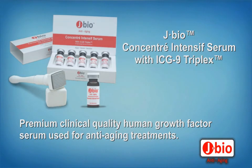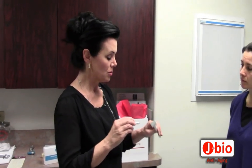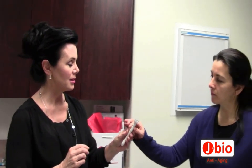I think we can get some great results with your skin. What we can do with the intensive serum, and what it's meant to do, is help restore the health, the luminosity, and also that brilliance that you had when you were younger. As we age, we lose our growth factors. And so applying topical growth factors with a delivery system like this microneedling stamp will help introduce those growth factors deep underneath the epidermis of the skin.